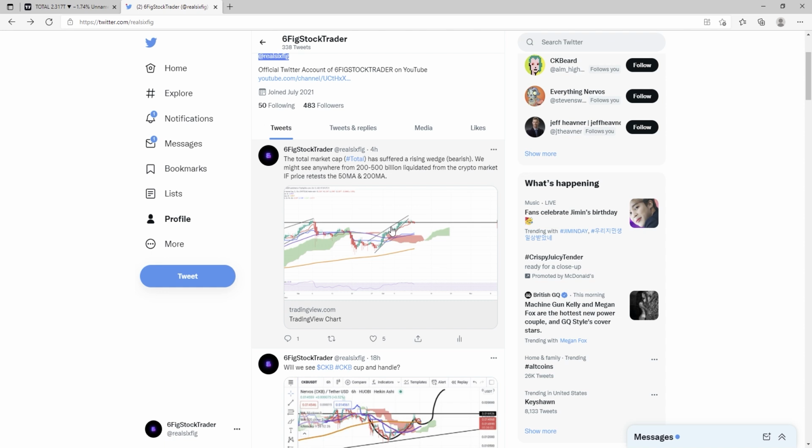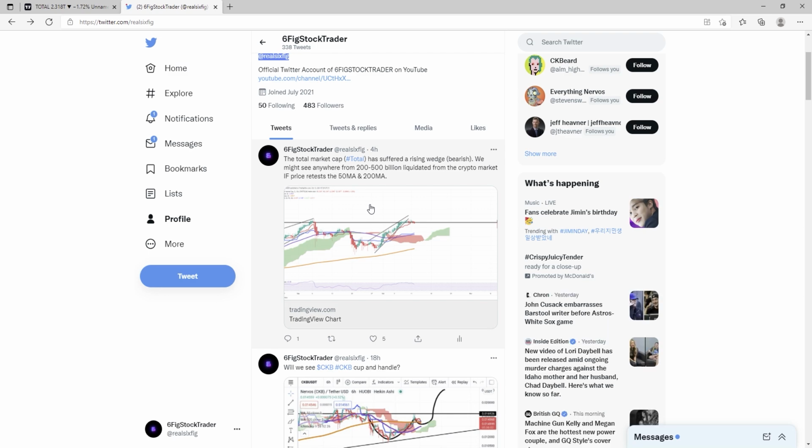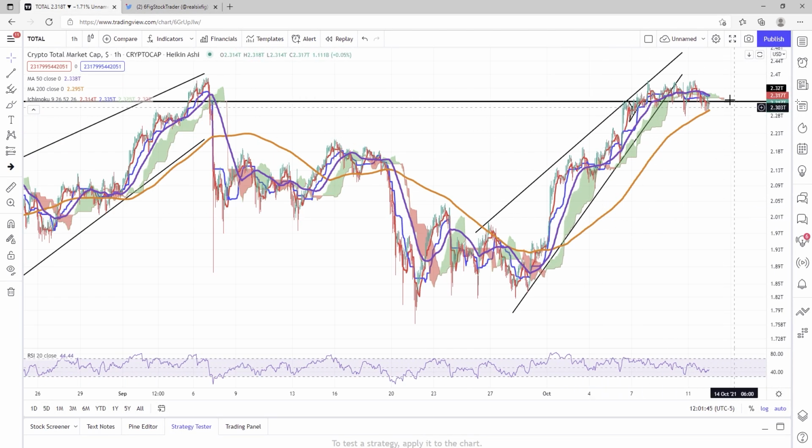But if we come down to test the 50 moving average and the 200 moving average on the 12-hour chart, we can easily see that would be about a $200 billion liquidation down to the 50 and about a $500 billion liquidation down to the 200. So that would mean Bitcoin would probably go a lot lower within the next few weeks if this plays out. So keep that in mind, that we could be seeing the market take a little spill here.